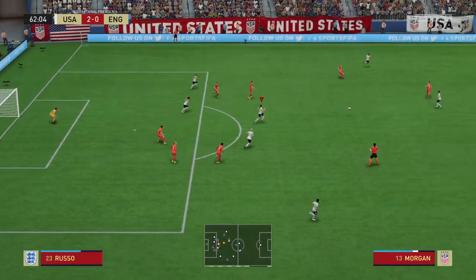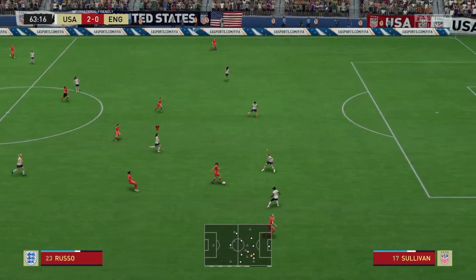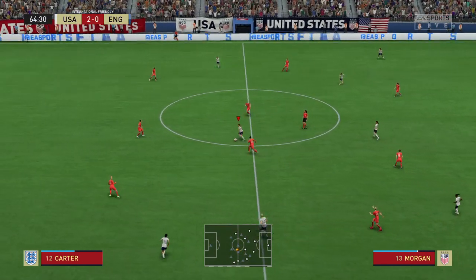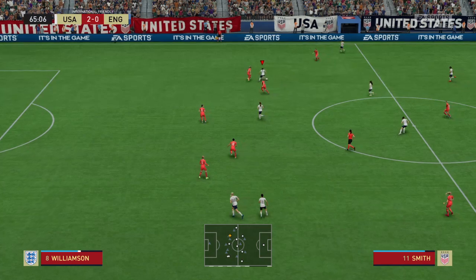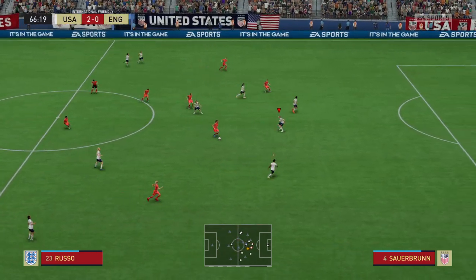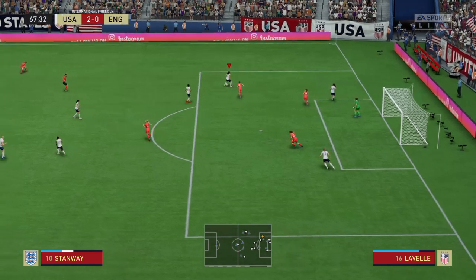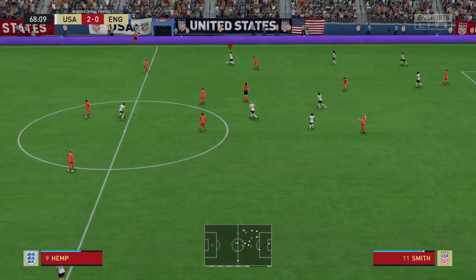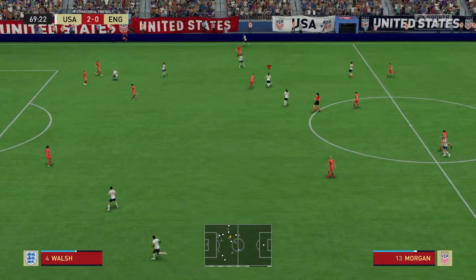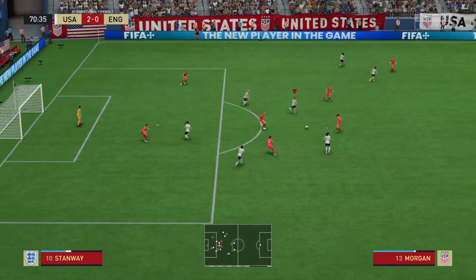Oh, big opportunity! Pivotal moment defensively. Well, the counter chance looks very real. Smith. Rose Lavelle. Committed challenge. Getting forward. Terrific block. Smith. Morgan. Andy Sullivan. And a good challenge to bring that attack to an end.